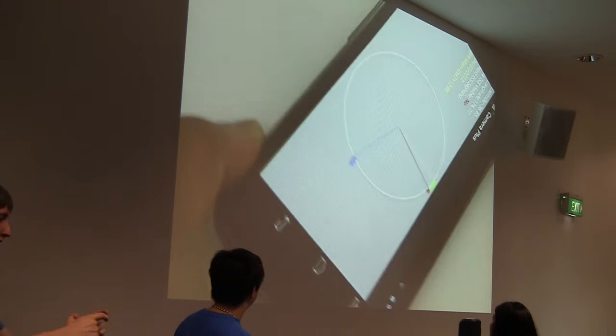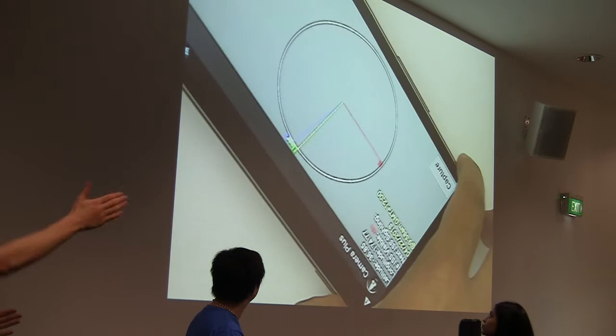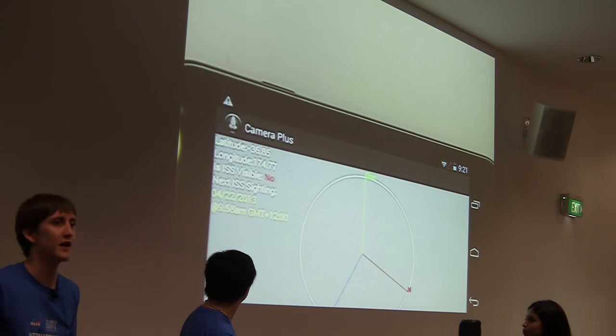Right now she aligns the phone with North, and if she goes on, it'll align it with the International Space Station. So you move around, and when it's in the horizon and it's visible, you should look over there. And if you just turn the screen, it also gives you your current latitude and longitude. Is the ISS visible? No, not right now. When is it visible? It's going to be visible at 9:58 a.m. today.